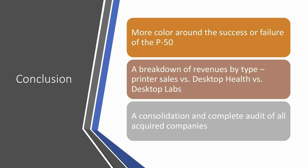So just to conclude, I'm going to go back to the last article that we wrote about Desktop Metal, which wasn't very long ago. And here are the conclusions that we reached, and they haven't changed. First of all, we need more color around the success or failure of their flagship product that the entire company was built around, the P50. We need more color. We need to see revenues start flowing for that. We need to see a breakdown of revenues by type. They made all these acquisitions, something like 10 acquisitions. They're detailed in our recent research piece. And we need to see those broken out in terms of contribution.